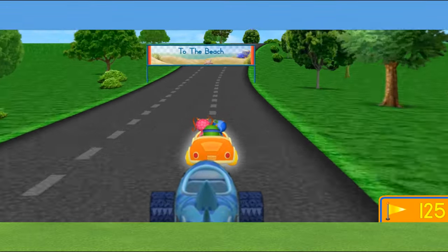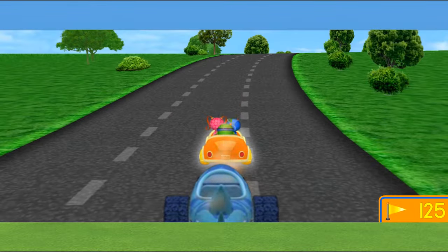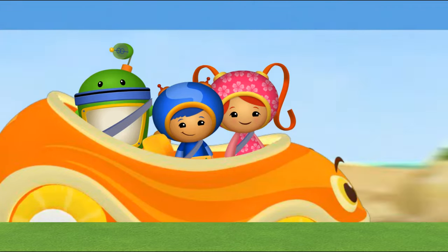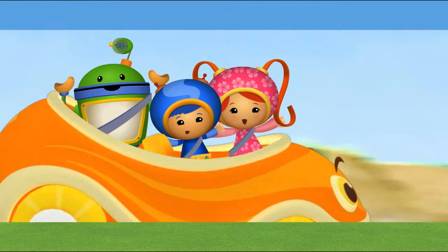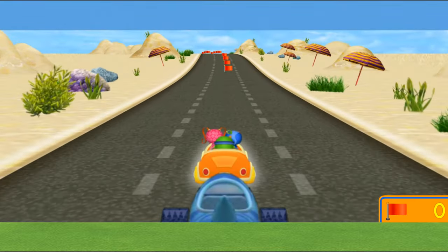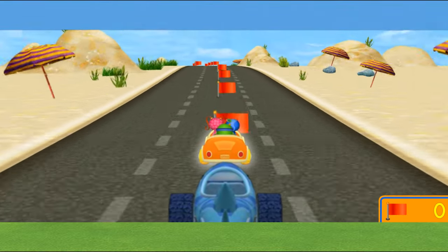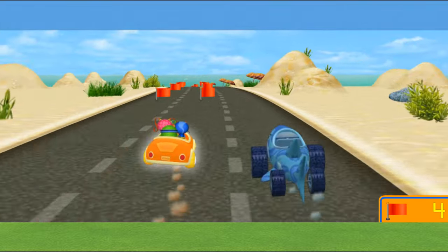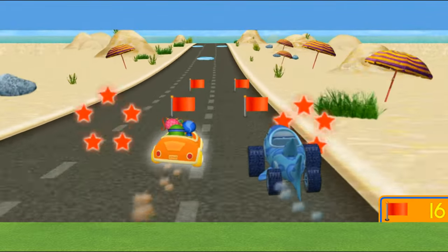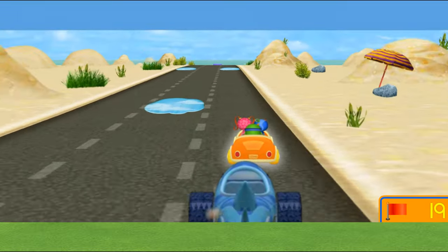Umirrific! More flags! We made it through the countryside, but we still have more cars to pass. Next is the seaside. Team Umizoomi, it's time for action! Collect the rectangle flags. Press the space bar to collect more flags. Don't drive through the water puddle.